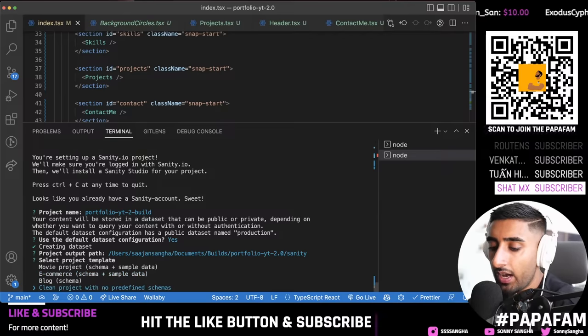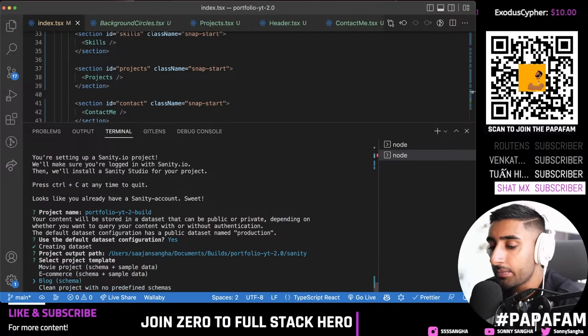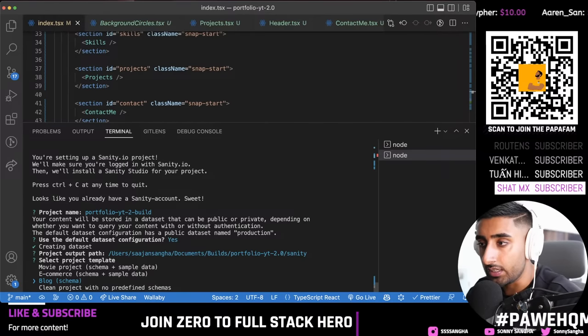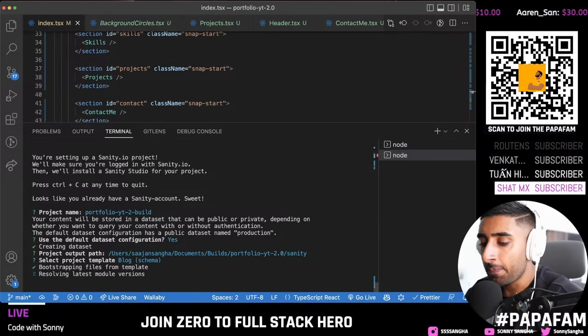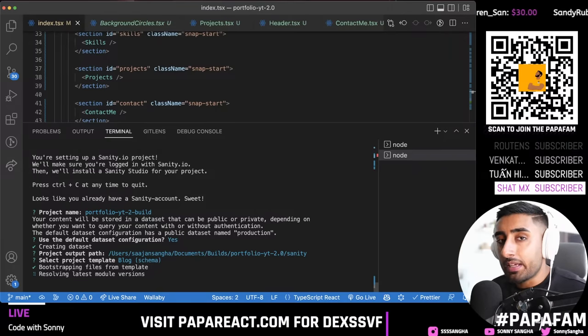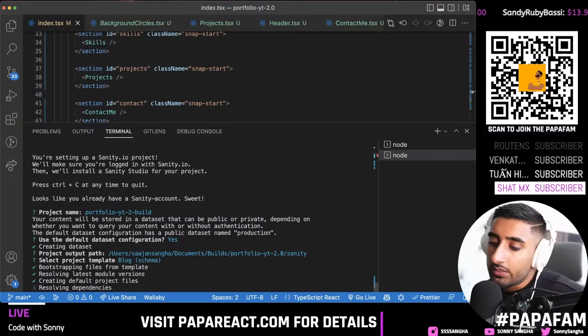Now, here you have a set of templates. Now you can start from blank. However, I would recommend just start from blog and I'll show you how you can redefine, rebuild things out as you need, right? So go ahead and hit blog and then we can go ahead and do it like so. This will set up a sort of template for you with a blog schema. So once that's done, it will install dependencies.